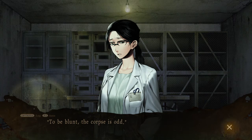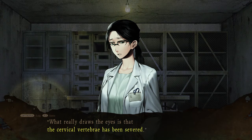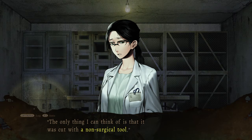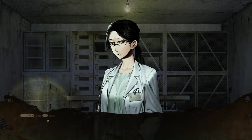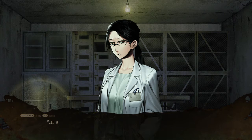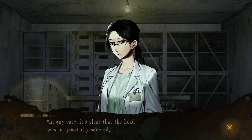To be blunt, the corpse is odd. What really draws the eyes is that the cervical vertebrae has been severed, but the cut isn't normal. It's like it's notched. The only thing I can think of is that it was cut with a non-surgical tool. I have no idea why anyone would do something that cruel, though. In any case, it's clear that the head was purposefully severed.